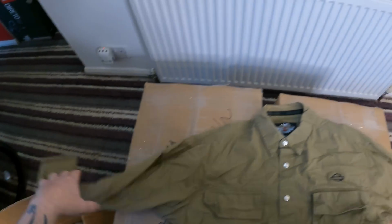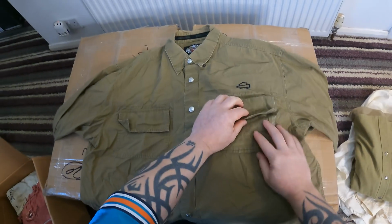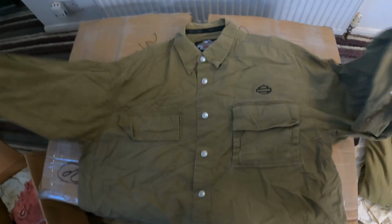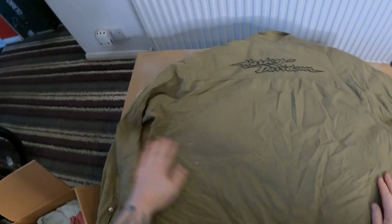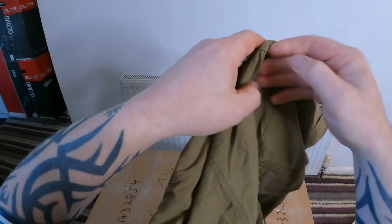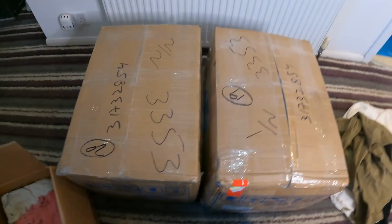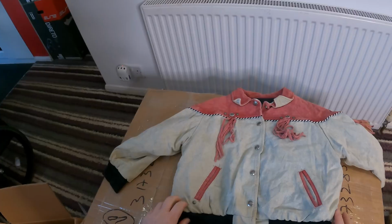Another denim shirt, similar to the first one actually, different colours. Press studs all in good order on this one. Sleeves don't appear to have any damage to it. Collar worn but not terrible. Nice Harley Davidson decal on the back, and we have a win, no stains. Nice. I must admit the stains on the others did look pretty nasty, and if they come out I'll be very surprised. My word, this is quite nice.